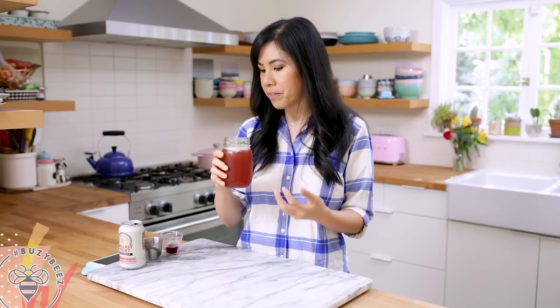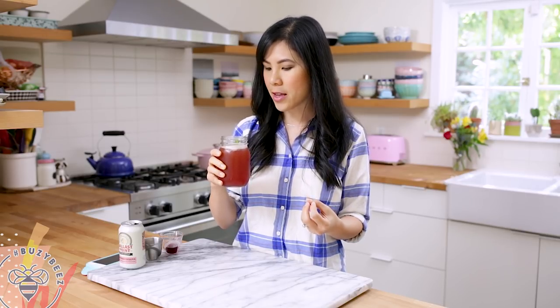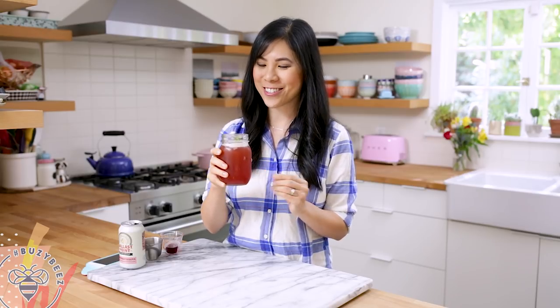Now this is my kind of beer. I'm not usually a beer person. I find it too hoppy or just too, I don't know, bitter for me, but this kind of makes it a little bit more drinkable, at least for me anyways. You don't really taste too much of the juices in here because there's not too much sugar, but you still get a little bit of the bitterness from the beer and the fruitiness and tanginess of the grapefruit and the cranberry. And then the rosemary in here just gives it a nice little herbal essence. You guys should definitely try this.